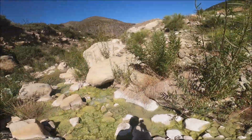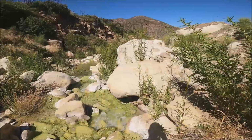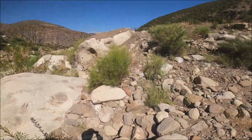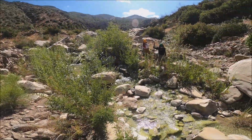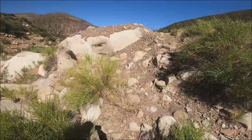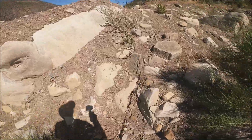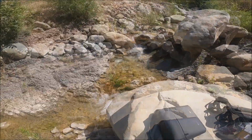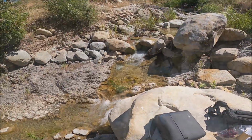If you guys happen to decide to hike over here, you need strong knees, strong back, lots of stamina. I reiterate, lots of stamina. This nice 63 degree water from the Los Padres National Forest.